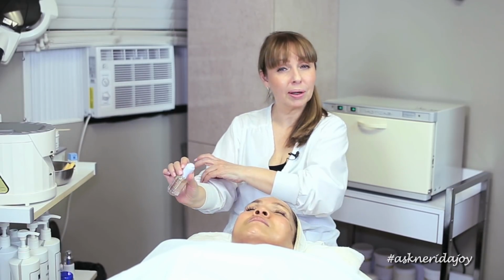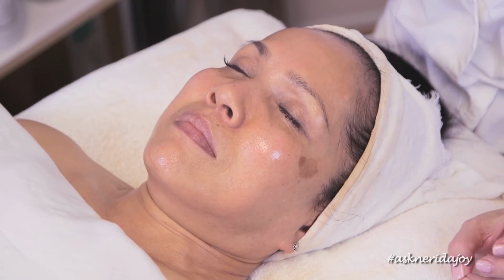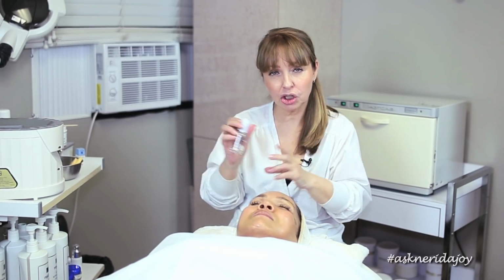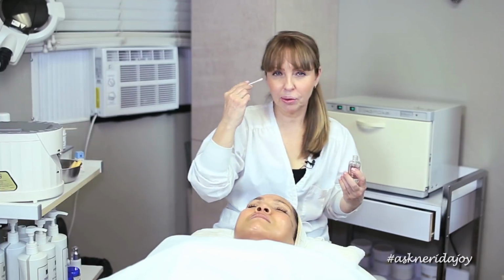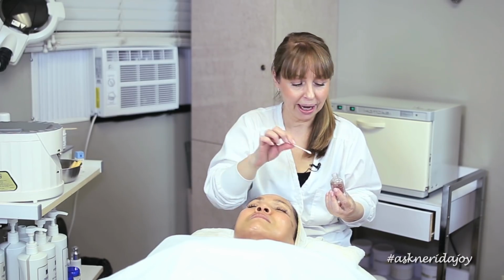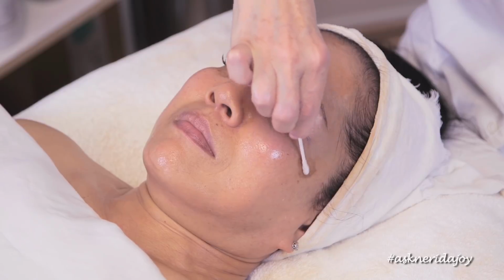Now this is a Fruit Complex number 2. So the Fruit Complex number 1 was a 25%, the pH being a little bit lower than 3.0. This one here, the Fruit Complex number 2, is a 35%. It's a little bit stronger, and what I'm going to be doing is going back on the brown spots themselves and layering the number 2 over top of the Fruit Complex number 1. Now, because I'm just doing a very small area with the number 2, I'm actually going to be using my Q-tip, and we're going to just do this on the brown spot.